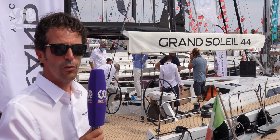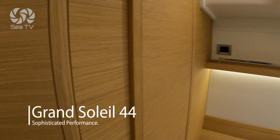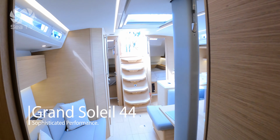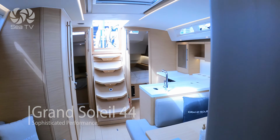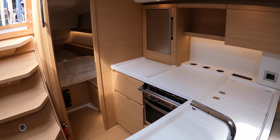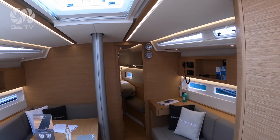Grand Soleil with the new 44. It had success at the last ORC World Championship, the only ORC World Champion with two showers inside. Very light, very nice, very comfortable, although it's performance. Grand Soleil 44.